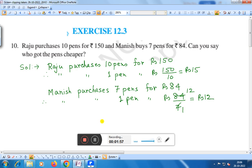Now, can you say who got the pens cheaper? Therefore, we can say that Manish got the pens cheaper because Manish purchases 1 pen for rupees 12 and Raju purchases 1 pen for rupees 15. Therefore, we can say that Manish got the pens cheaper.